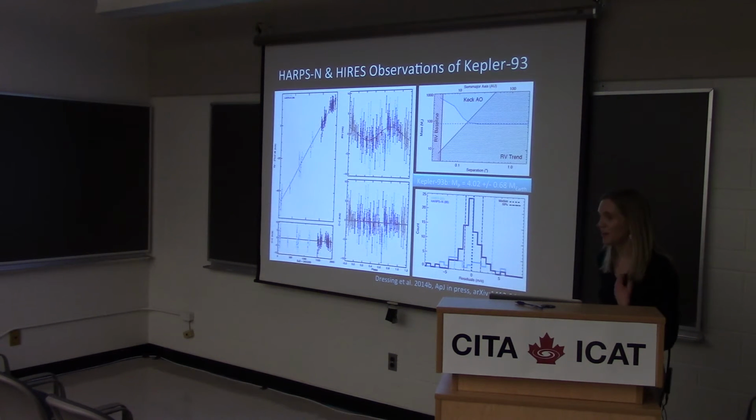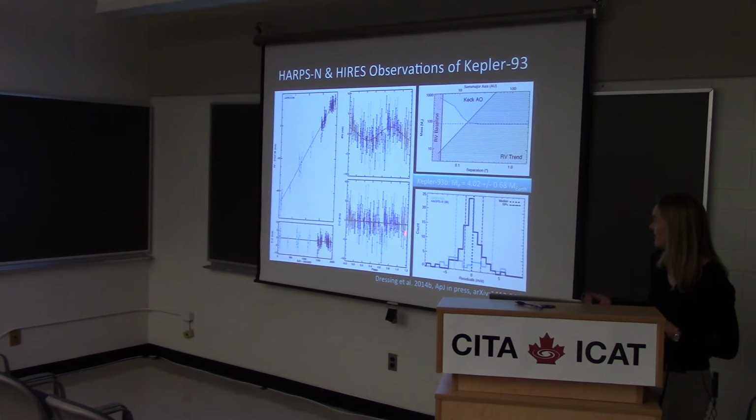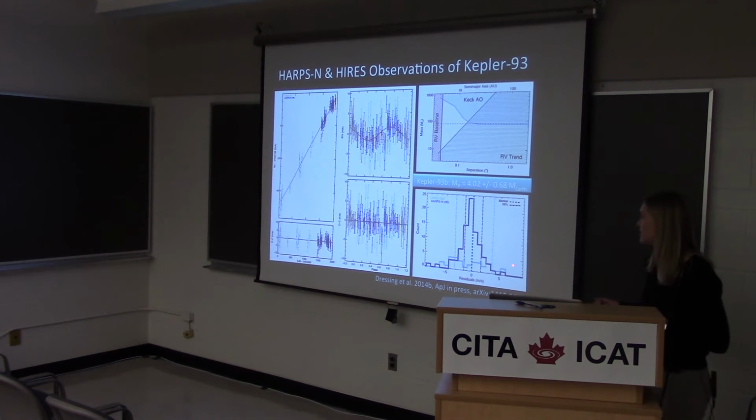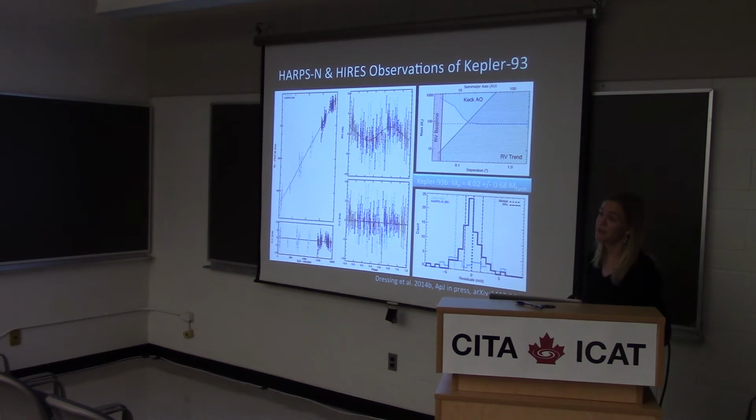And just because I'm from the HARPS North collaboration, we're really excited to see that our residuals look really good on this system. This is the histogram of residuals as a function of meter per second. And here in dark blue, we have the HARPS North residuals, which are nice and fairly Gaussian. We have the high-res residuals, which are shown in light blue and slightly broader. HARPS North is on a 3.6 meter telescope, which is much smaller than Keck, but we're showing that we can compete with the big guys.